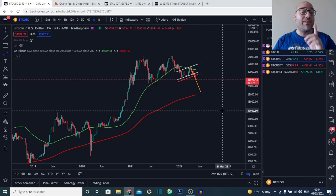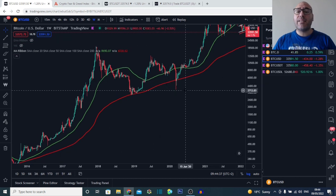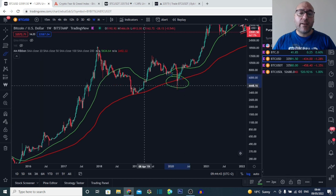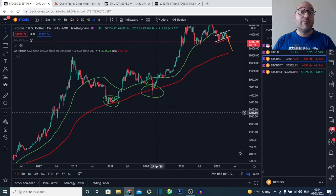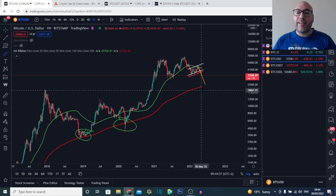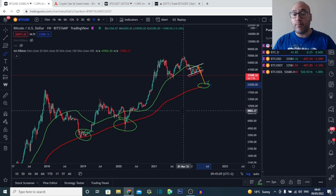So it is possible that we go to retest that moving average, because our history shows us that our previous bear markets always bottomed out at the same area of the 200 SMA. We have another bottom here. So it is a good assumption, if we assume that this is of course a bear market, there's no denying it, that we need to retest this area, which has already 2 things in confluence with each other: the bear flag target and the 200 SMA, which is always the support for the bear market.